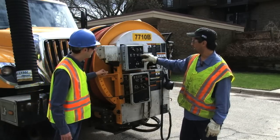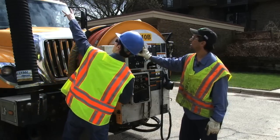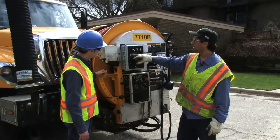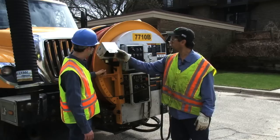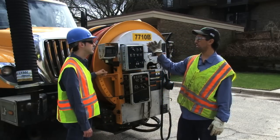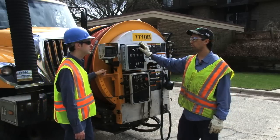And then we have the work light, which is attached to the boom. That's the black one up there? Yep. And we got a footage counter reset. This little computer will tell you how many feet you are actually out into the sewer. How many feet of hose do you carry on the reel? There's approximately 725 feet on my reel.